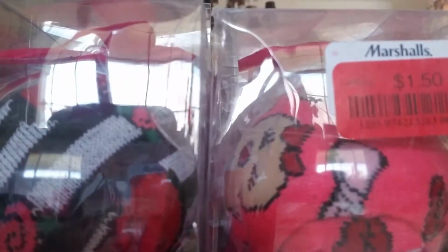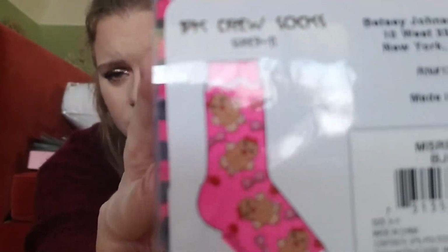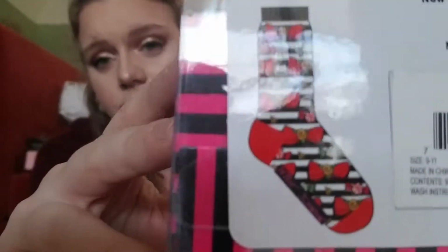Okay, so next I have Marshalls, and I only got a few things from here, but three out of the four things are the same thing. So I got these little Betsey Johnson sock ornaments, and I actually got these for presents for next year. Probably gonna give one or two of them to my stepmom because I feel like she'll appreciate them the most. That's how this one looks, and then that's how this one looks. But yeah, they were only $1.50 each, so I could not pass them up.